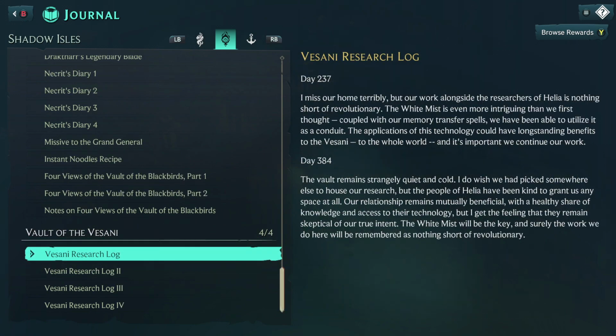Day 237. I miss our home terribly, but our work alongside the researchers of Helya is nothing short of revolutionary. The white mist is even more intriguing than we first thought. Coupled with our memory transfer spells, we've been able to utilize it as conduit. The applications of this technology could have long-standing benefits to Vesani, to the whole world, and it's important that we continue our work. Day 384.